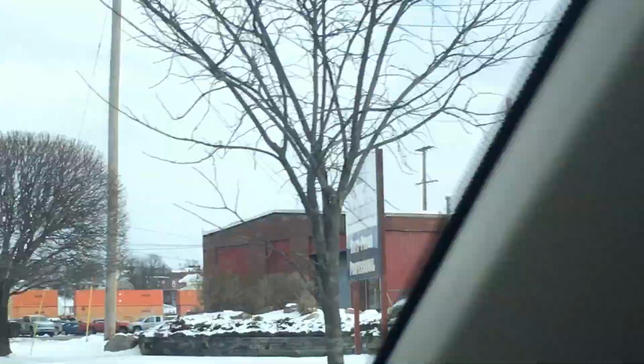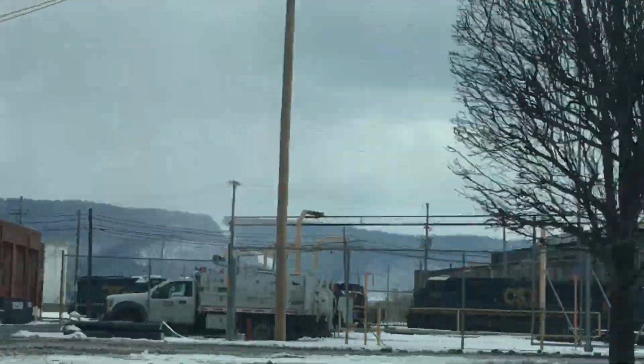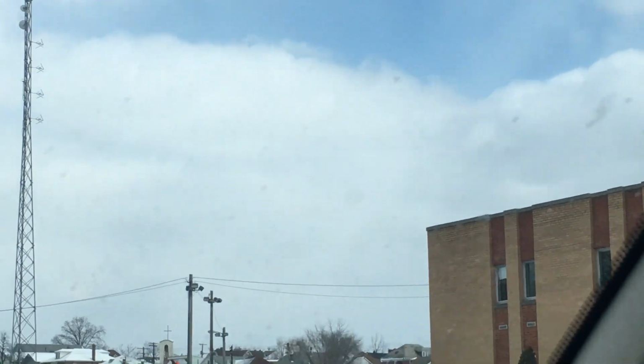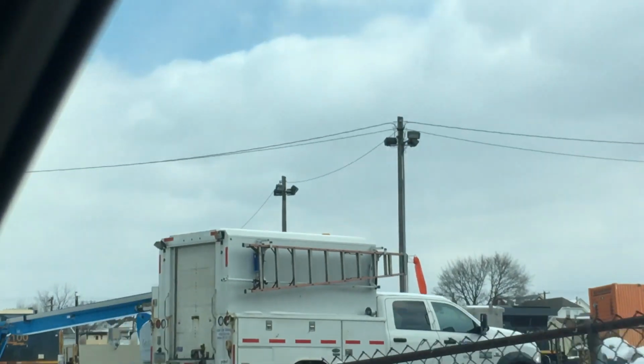After that, we decided to drive up past the shops where the locomotives were sitting at the turntables, then drive up to the other side to meet up with CSX intermodal trains Q135 and Q136. 3100 and 3164.